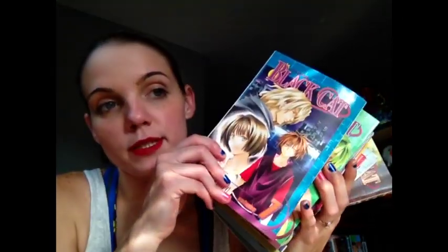The next 7 here I have are all from the same series, and that is the first 7 books in Black Cat by Kentaro Yabuki. And so we have Volume 1, Volume 2, Volume 3, Volume 4, Volume 5, Volume 6, and then Volume 7.